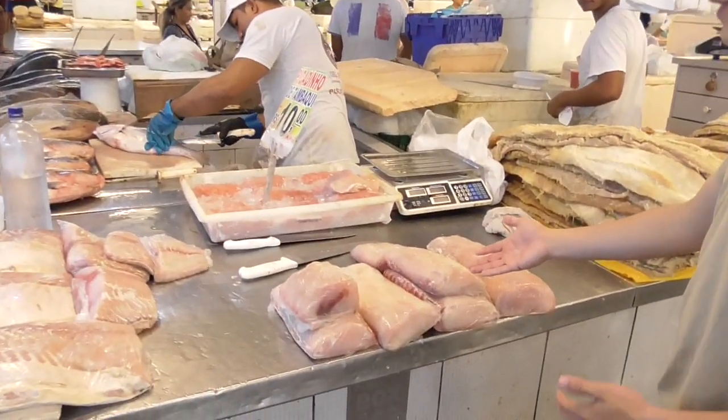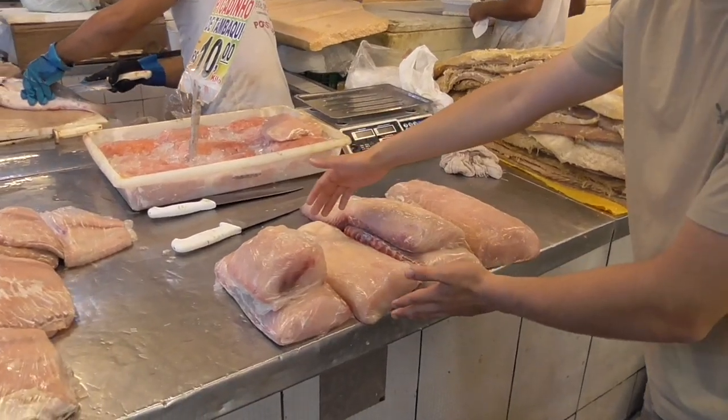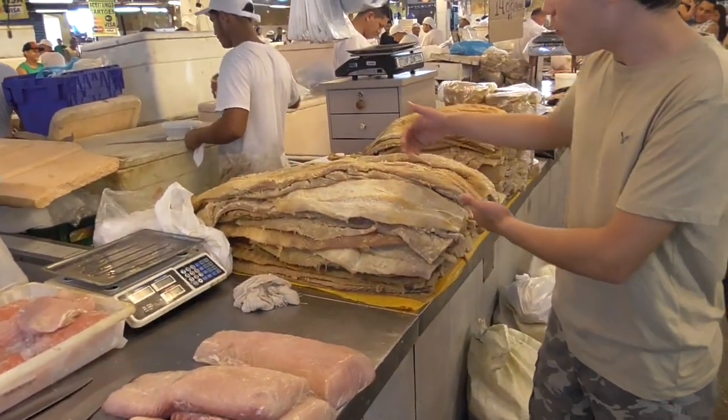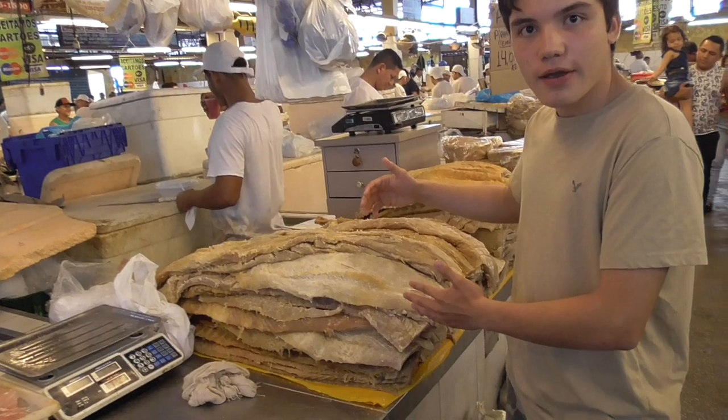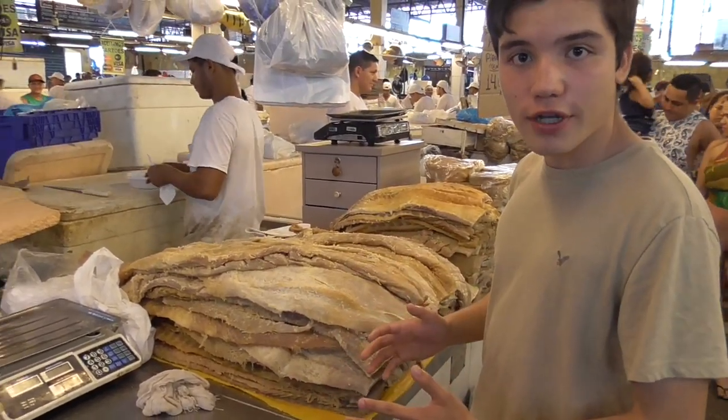Now here we do have the pirarucu. There's two main forms, fresh and unseasoned, and you have the fillet, which is salted and dried. These are the two main forms that the pirarucu is sold here in the market.